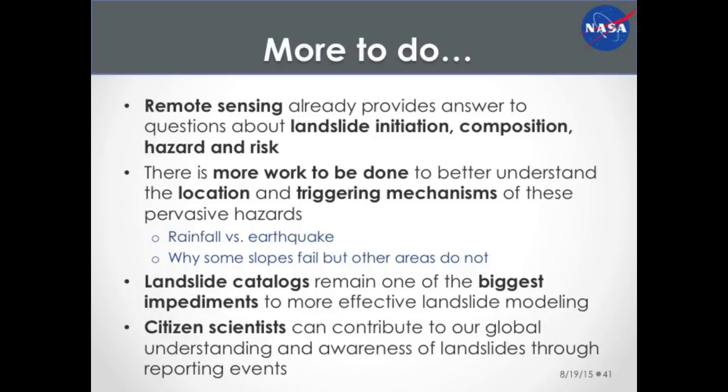So that leads to this decade of research question. Why did that happen? What were the seismic signals and the way that the earth was destabilized to cause that? We have so much data from satellites, but the biggest impediment remains landslide cataloging. And you can't do that at a global scale from satellites yet. They're too small. We're working on it, though. I was going to present that, but I didn't want to go over time.